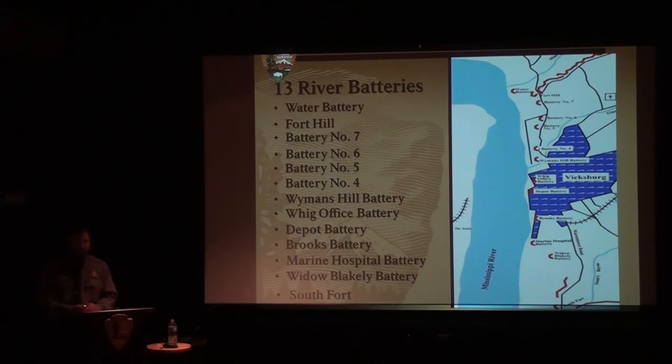The term is being under the gun. If you've been close enough to a fortified position, there is a blackout area, a blind spot immediately in front that they cannot depress the barrel enough to get you. So it was Porter's idea to come in and get his ships under the guns, meaning he's close into that blind spot so that the Confederate defenses would be forced to fire over them and not bring direct fire to bear on the ships.